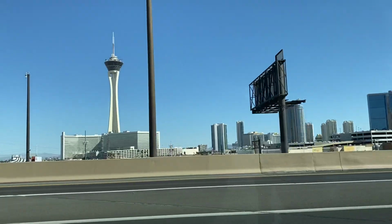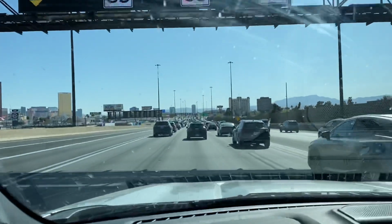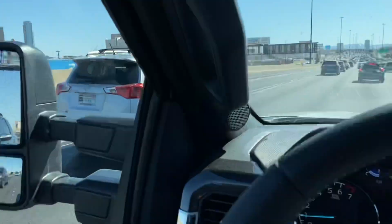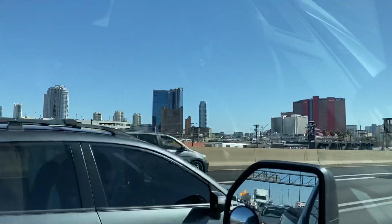Got a pretty good view of the Strip there, the Stratosphere. This is just the northern edge of it, actually. Downtown. And that new one that's been under construction for almost the last 15 years.